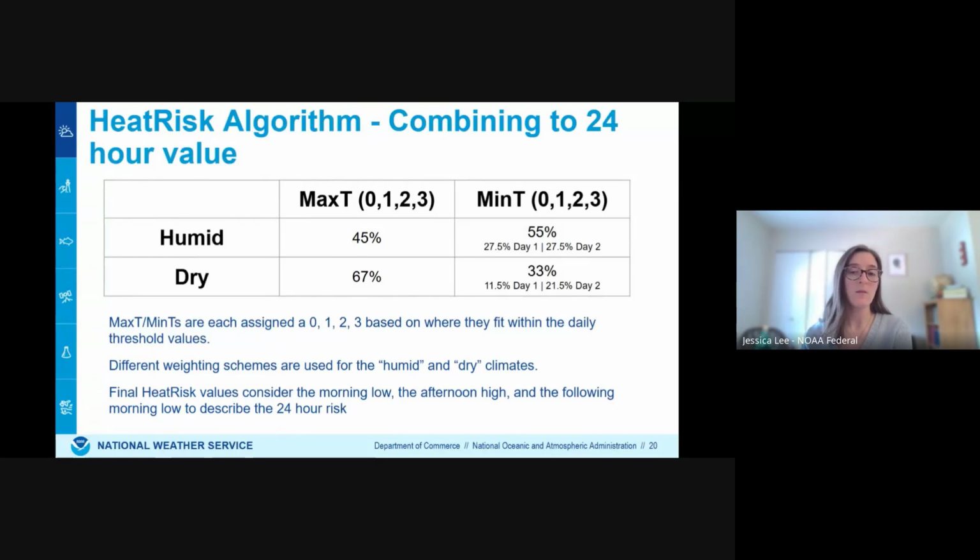We then combine the heat impact level values coming from the morning minimum temperature, the afternoon maximum temperature, and the following morning's minimum temperature to create the overall 24-hour value that is used. Again, with either that humid or dry equation that we already mentioned. So for humid climates, where humidity plays a significant role in modifying the feels-like temperatures, our equation involves having the heat impact level values for the minimum temperatures on either side of the afternoon high, providing 55% of the overall 24-hour heat risk value, and the heat impact level from the afternoon high accounts for the other 45%.